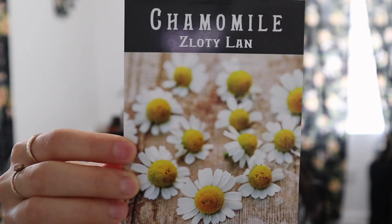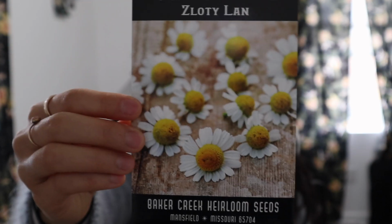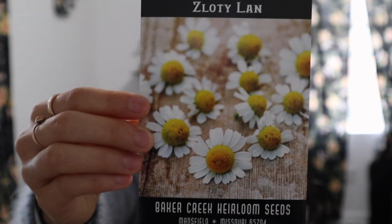And then I have some chamomile seeds. This is the Zloty Lan, and this variety is supposed to have bigger flowers than, I think, Roman or German chamomile. I can't remember which one is the more standard one, but this one is supposed to have bigger flowers so that you don't have to pick as many, because chamomile flowers, if you've ever picked them before, are very small and they only get smaller as they dry, which is what you would usually have to do to save them for tea. So if I can pick fewer flowers and get the same amount of tea, then that would be great.